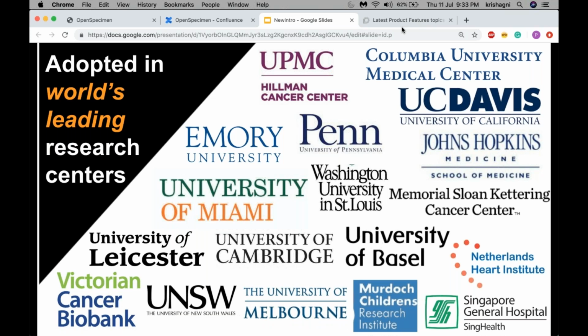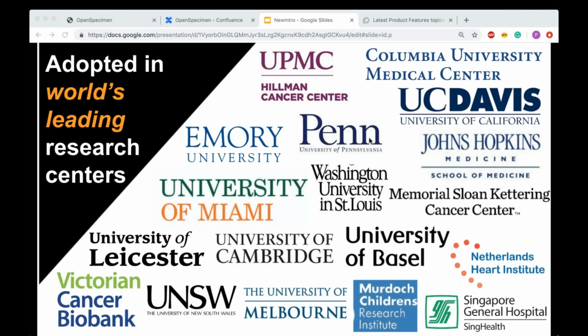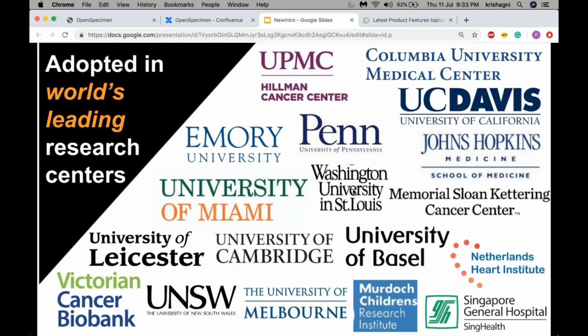University of New South Wales is one of our oldest customers. And we have Victorian Cancer Biobank, which is a large consortium of collection sites, and they have used OpenSpecimen for a long time now. And some of them are in Europe, like Netherlands Heart Institute, University of Basel, University of Leicester, and the large hospital in Singapore, which is Singapore General Hospital. As you see, most of them are universities and research centers, and a lot of centers use OpenSpecimen at enterprise level and for multi-site studies. So we'll see some of the examples during the actual demo of the product.